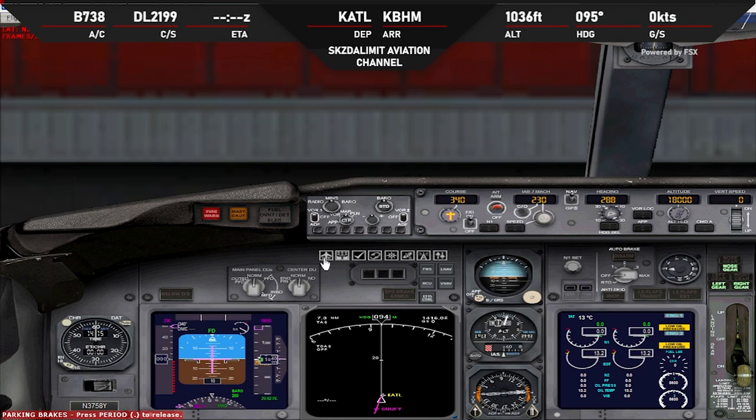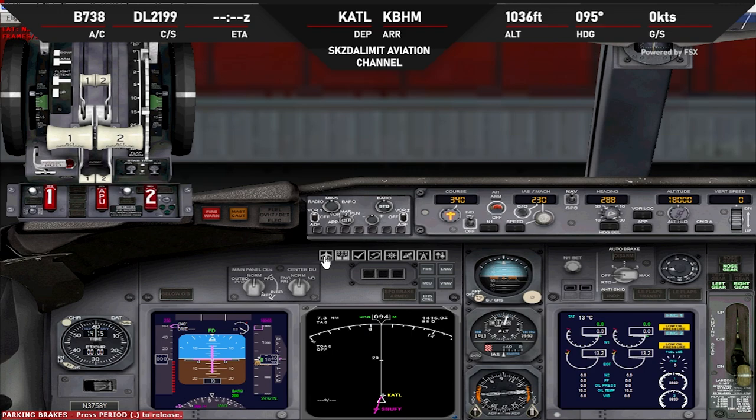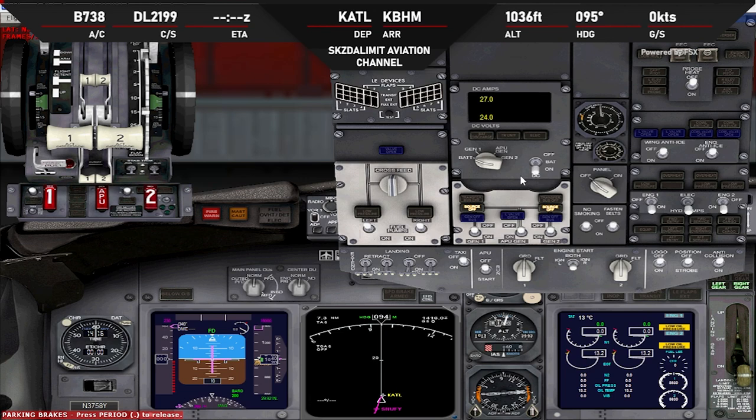Parking brake is set, throttles are at idle, fuel flow is cut off, battery master switch is on, panel lights on if required, hydraulic pump switches are on, landing gear lever is checked down, flaps up, spoilers retracted, APU start, check. And we'll make sure that we're getting some voltage out of the APU. There's APU start and getting some DC voltage from the generator.